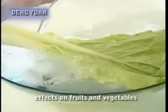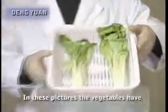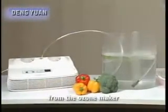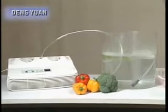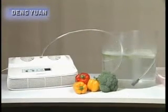Next, let us use the rejuvenating effects on fruits and vegetables to understand the magic of the ozone maker. In these pictures, the vegetables have been starved of oxygen for some time and are quite severely wilted. But wait, after 2 hours of oxygen therapy from the ozone maker, the root stems and the leaves are gradually showing signs of recovery. Some of the stalks, however, are slower to recover.